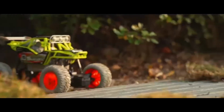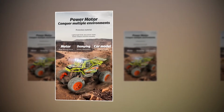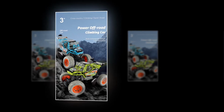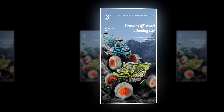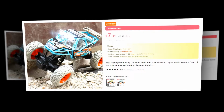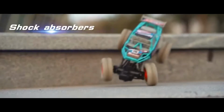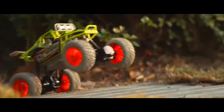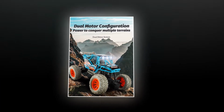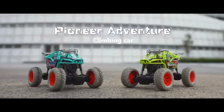Take full control of the action with the included radio remote control. With precision steering and responsive controls, you'll feel like you're behind the wheel of a real off-road racer. Our innovative two-wheel drive system ensures maximum traction and stability, allowing you to tackle sharp turns and steep inclines with ease. This RC car has a 4.9 rating and 280+ unit sales on AliExpress, so we recommend this RC car to you. And with wear-resistant tires, you can push the limits of off-road racing without worrying about flats or blowouts. Nothing will slow you down. Don't miss out on the excitement. Get your 1/20 light racing off-road vehicle today and unleash your inner off-road champion.